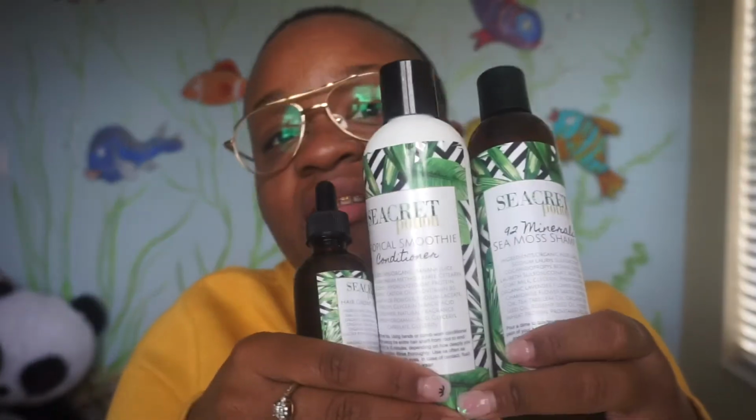Okay, so I'm gonna give you guys another look at these products. This is the SEACRET Potion Hair Growth Potion. And the ingredients are organic jojoba oil, emu oil, organic arctic kelp, organic lavender essential oil, organic tea tree essential oil, organic neroli essential oil, SEACRET Potion essential oil blend. Massage a few drops of oil into your scalp once a day. And it says handmade in Florida with organic ingredients in love.